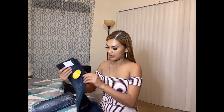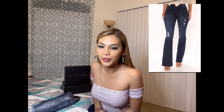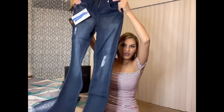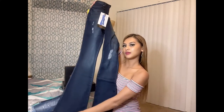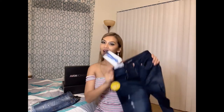Susunod. So next item natin is this one. Not so common, distressed flare jeans pa rin, pero ito medium wash and meron siyang mga butas-butas. Jeans pa rin siya. Bell button. High rise. Flare. High waist. And size 1. So, let's try this on.